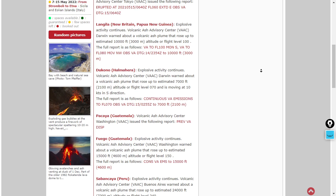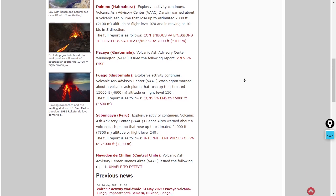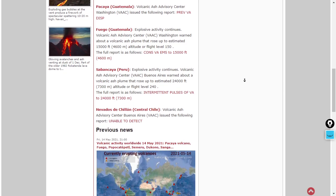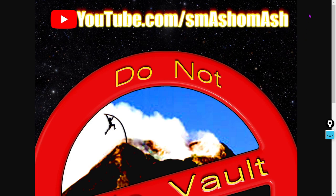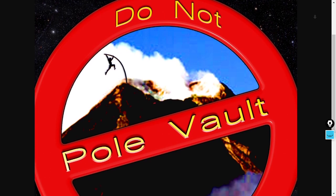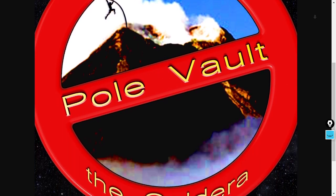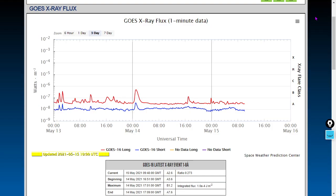Pacaya in Guatemala, as well as Fuego in that country. Pacaya volcanic ash has dissipated from it. And Fuego still exploding, 15,000-foot ash plume there. Sabancaya in Peru exploding, 24,000-foot ash plume there. Nevados de Chillán, we're unable to detect whether or not it's erupting. Don't take it as an opportunity to pole vault the caldera. We don't want you to have unfortunate health results. So please don't pole vault the caldera. This public service message brought to you by smAsho.com.